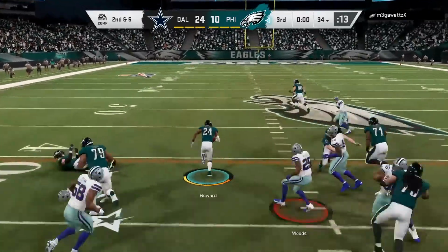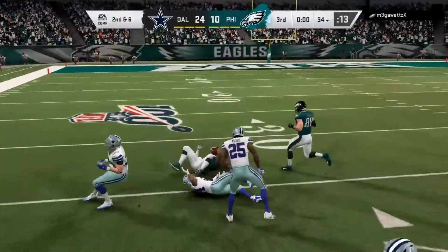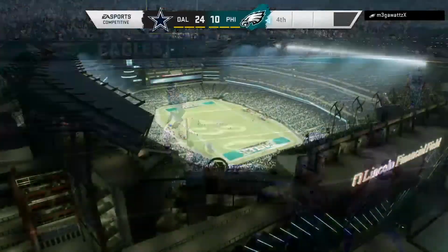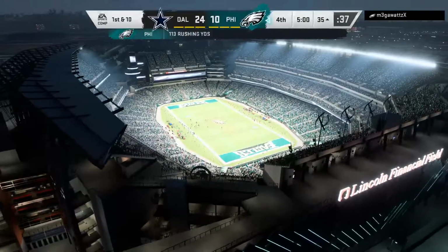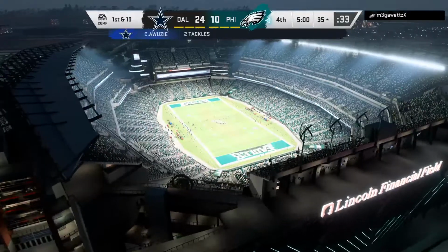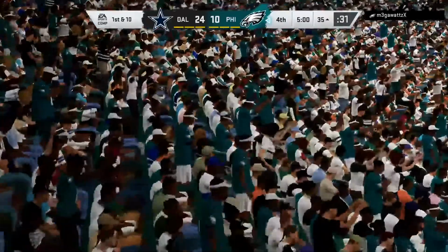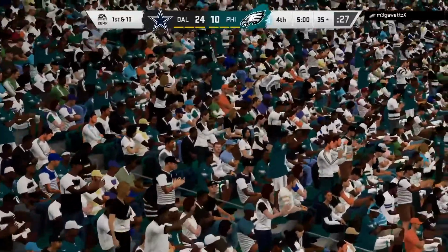Again, it's Howard. And an alley to run. And he will be taken down, but a big pickup there on what's going to be the final play of the third quarter. And welcome back. We are in the city of brotherly love, Philadelphia. It's the Eagles behind on the scoreboard, but with the football here as we start the fourth quarter.